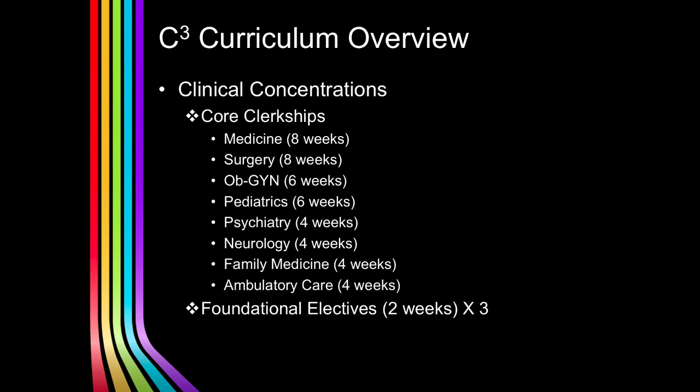The third year consists of the core clerkships, which include medicine, surgery, OBGYN, pediatrics, psychiatry, neurology, family medicine, and ambulatory care. In addition, they have 3 two-week blocks in which they can take foundational electives. Foundational electives are things in other areas that students normally don't get exposed to during their M3 year. Specialties such as ophthalmology, radiation oncology, emergency medicine, or anesthesiology, things that students might be interested in going into for their career, but in old traditional curriculums were not able to take electives until their senior year of medical school.